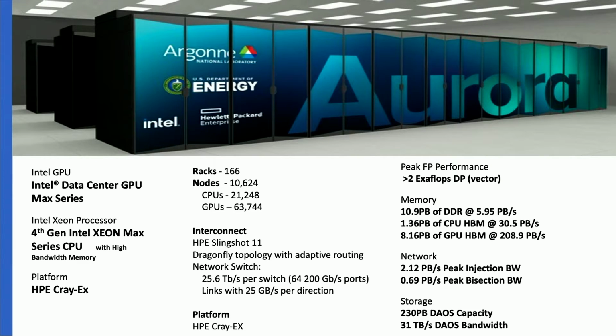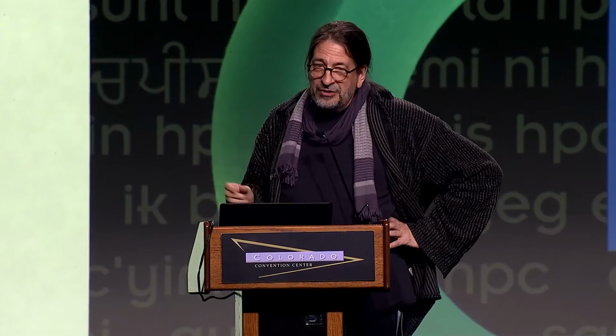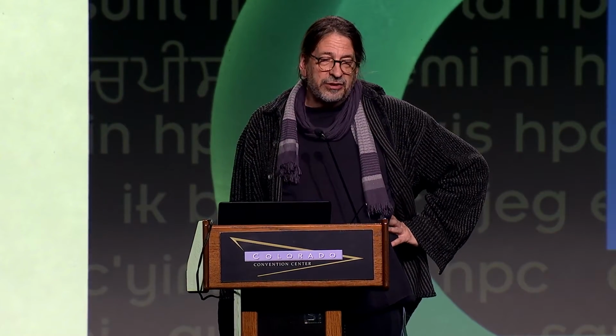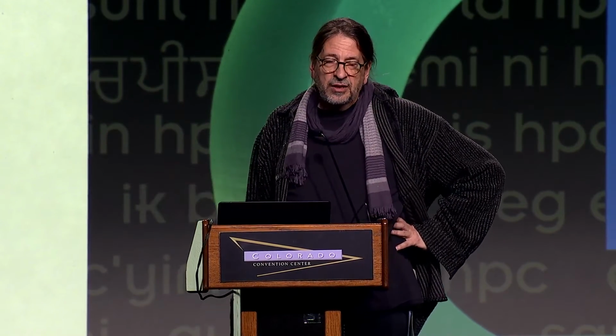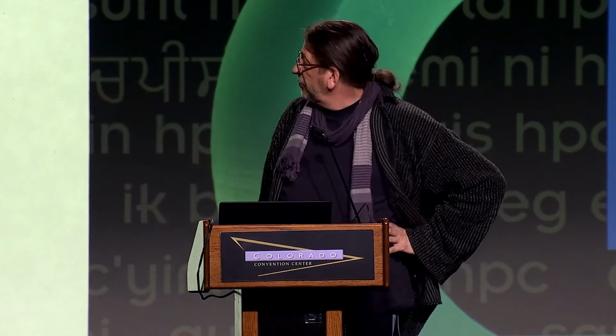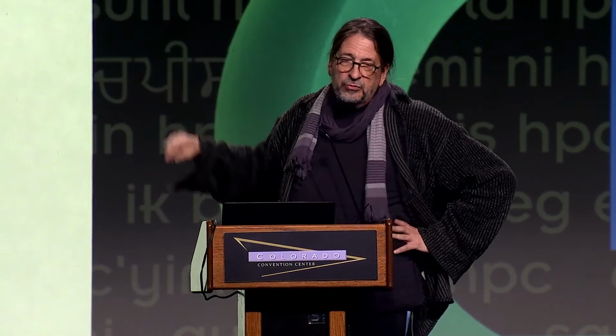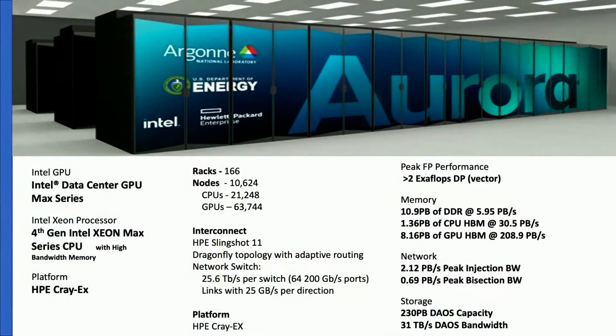We have 2 of the Sapphire Rapids with HBM CPUs per node, and 6 of the, I guess Intel calls them GPU Max now. It's a hard name for me to remember, but these are PVCs. There's 6 of those on a node. And it's HPE Slingshot 11 interconnect with a very large network. There's 8 network ports into every node. And if you look at the peak numbers, the system is over 2 exaflops. Almost all that's coming from the GPUs, of course.